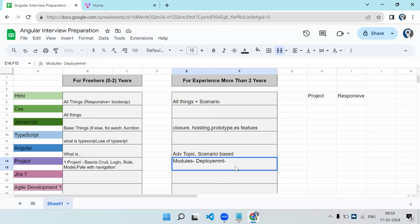Because if you don't know, don't go and try to explain. Because if you try to answer that, again, another question is going to come. So if you really don't know, you can skip that question by simply saying, we don't do the deployment, our TL or manager does that. That's it. The interviewer also won't question you on that.